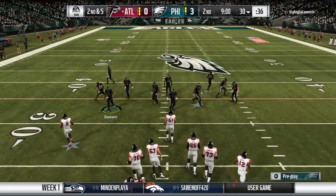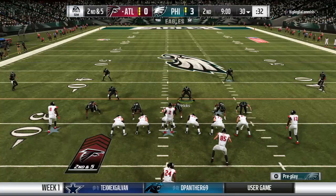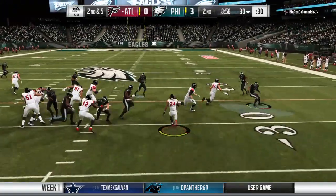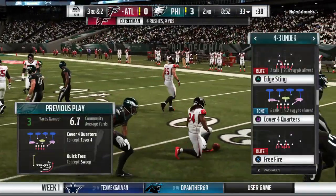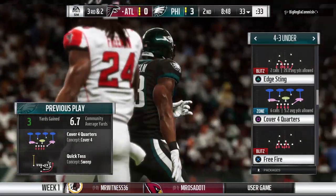Second and 5 after the 5-yard completion on 1st down. Now the pitch to Freeman, and he'll get this up only to about the 33. Still a couple yards short of the 1st as the 3-yard gain brings up a 3rd down.